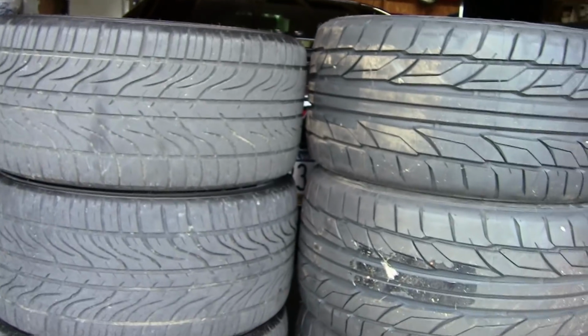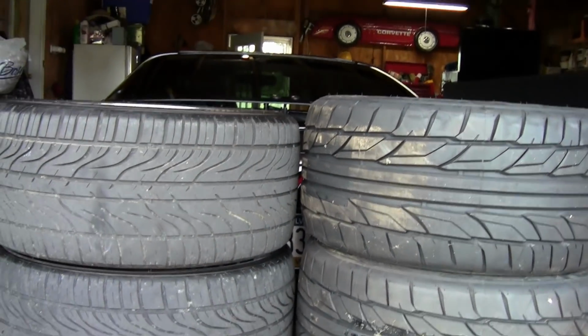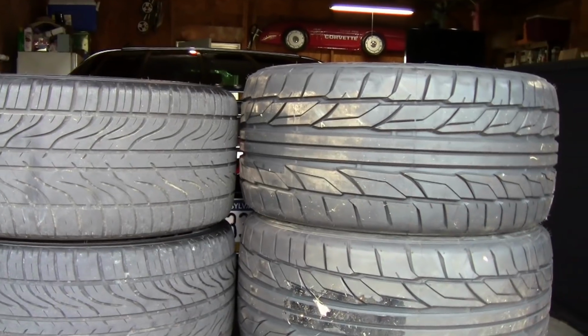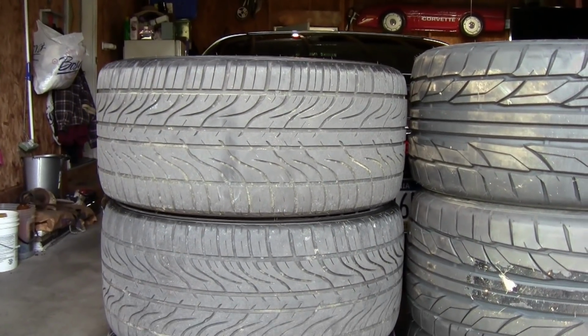So I did not realize this until just now, but look at the difference between the height of these tires. This one's a lot lower than those over there that are stacked up. They're gonna look pretty darn sweet on the car, but as you guys can see here, there's quite a difference in tread. The Nittos on the right just look sick. I love the Hankooks too. I have absolutely no complaints on the Hankooks at all.